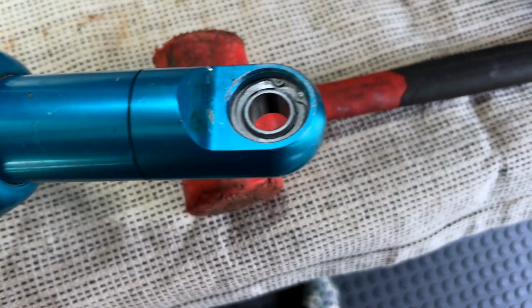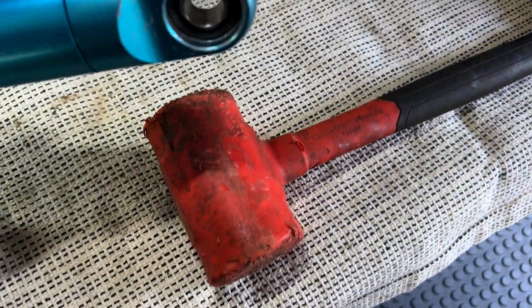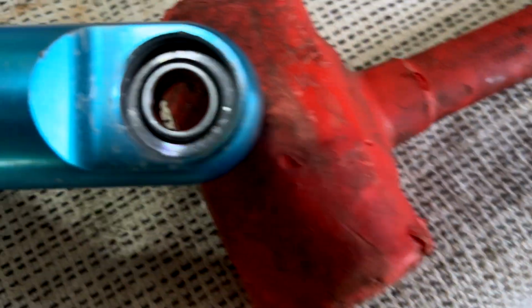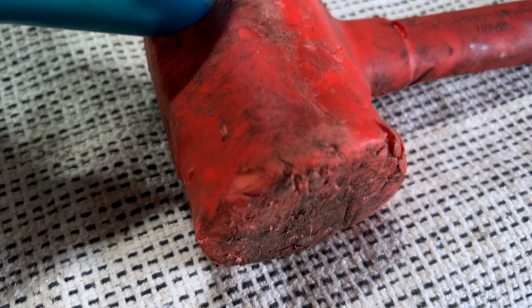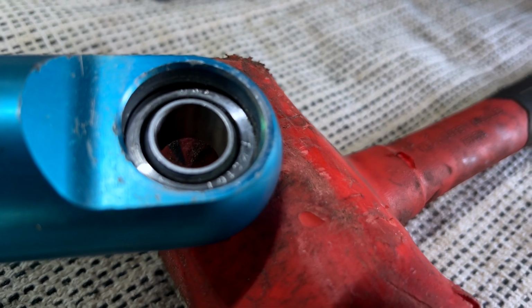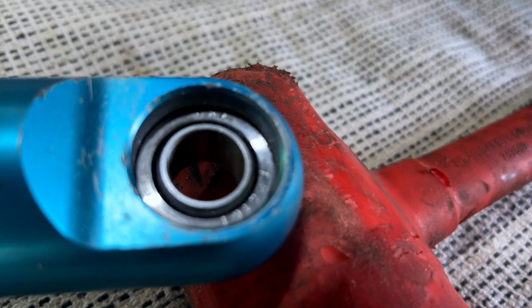Let me see if I can flip this. Everything becomes more of a pain with one hand when you have a resi, because it just doesn't want to do what you want it to do. Okay, so there you can see where I'm all the way in, butted up against that inner line right there. And what we're going to do now is just put in our new snap ring and we are good to go.